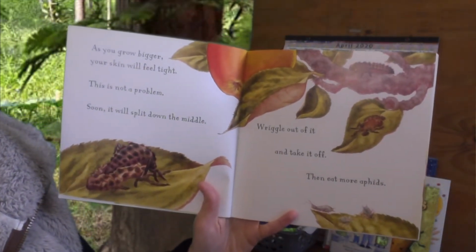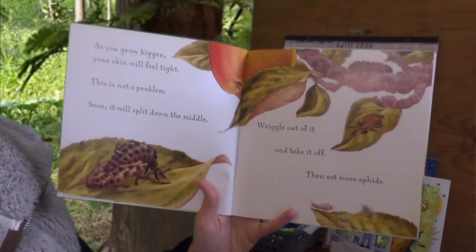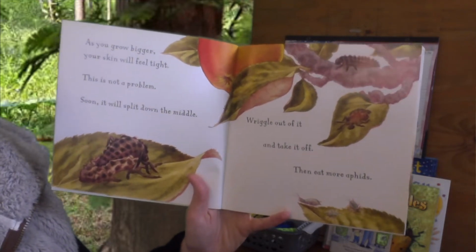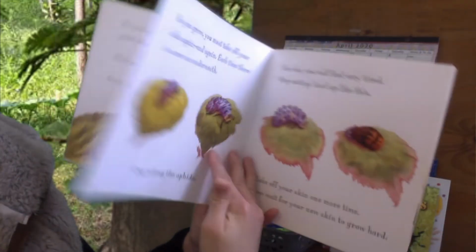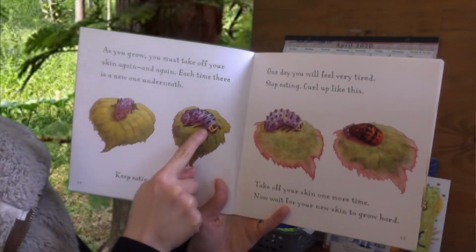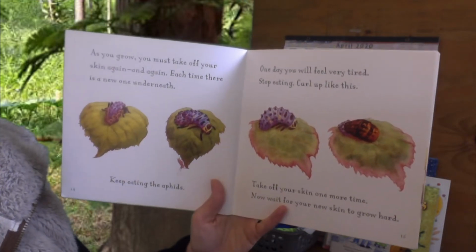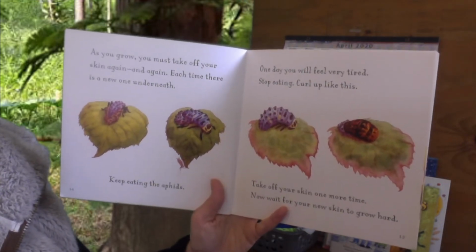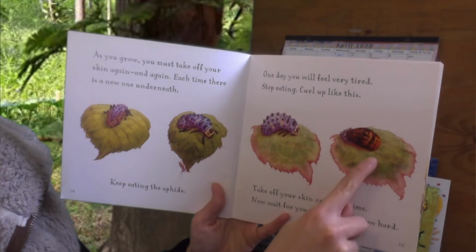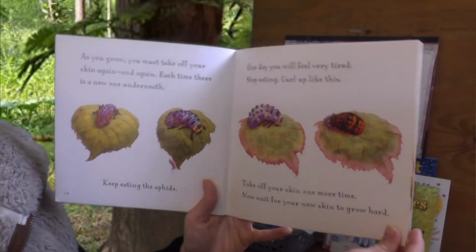As you grow bigger, your skin will feel tight. This is not a problem. Soon it will split down the middle. Wriggle out of it and take it off. Then eat more aphids. As you grow, you must take off your skin again and again. Each time, there is a new one underneath. Keep eating the aphids. One day, you will feel very tired. Stop eating. Curl up like this. Take off your skin one more time. Now wait for your new skin to grow hard.